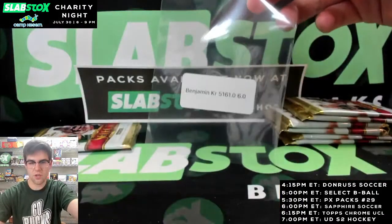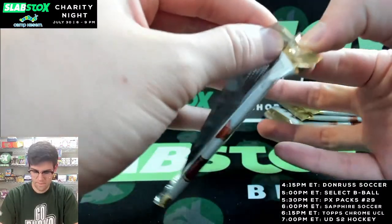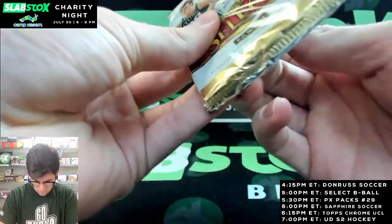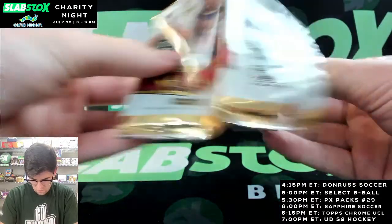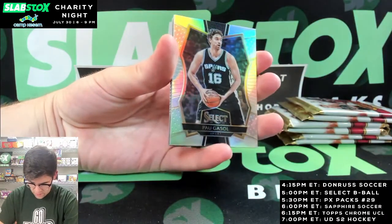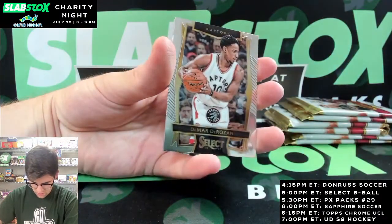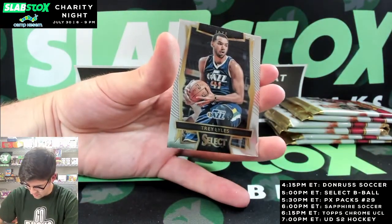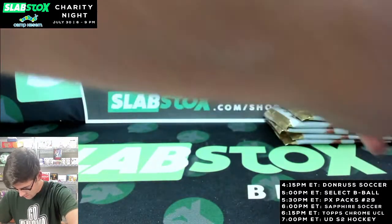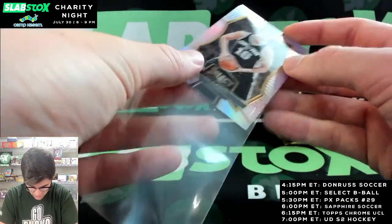All right, number 6 for Benjamin. All right, Jamichael Green, Pau Gasol, Silver Premier, a Teletovic, DeMar DeRozan, and a Trey Lyles. No rookies in that pack at all. Now that was one of the tougher ones. Hopefully it's because there's going to be some huge tie-dye action or some huge gold action in the rest of this box.